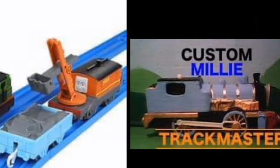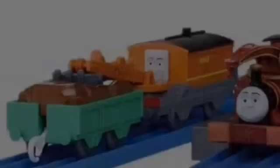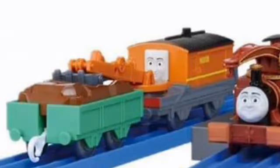Millie and Marion. Much like Daisy, Millie and Marion were cancelled as well without any information about them. Probably Millie was also cancelled because of the Trackmaster 2 takeover, and Marion because they couldn't make a design with her shovel being in the way. Fortunately, Marion was made in Playrail.